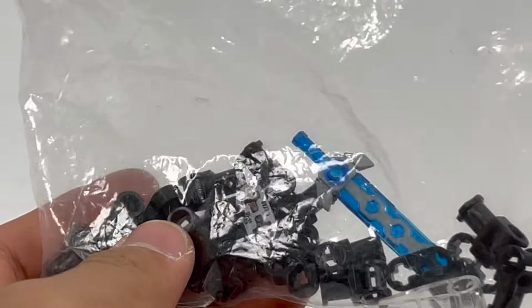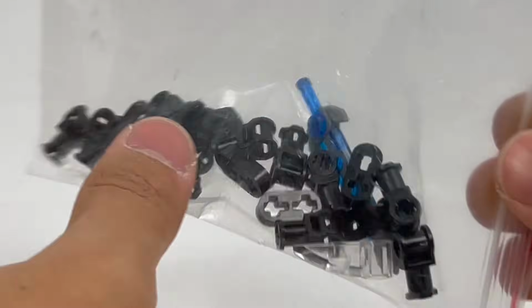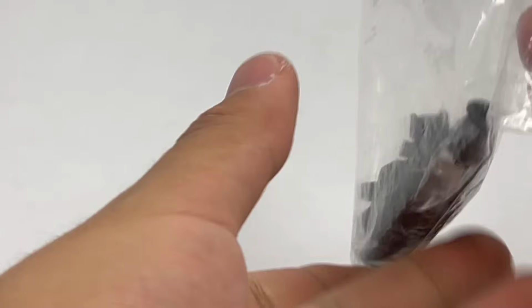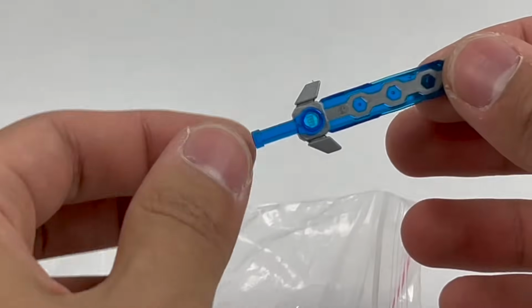Before we move on to the very special thing, there's one kind of super random Bricklink order. These are just standard pieces I need for Bionicle building, but the sword in here is actually incredibly special, and I think it's a little more special than people may think.